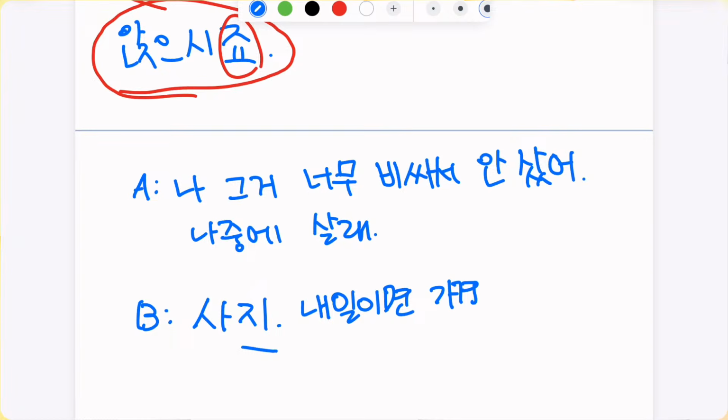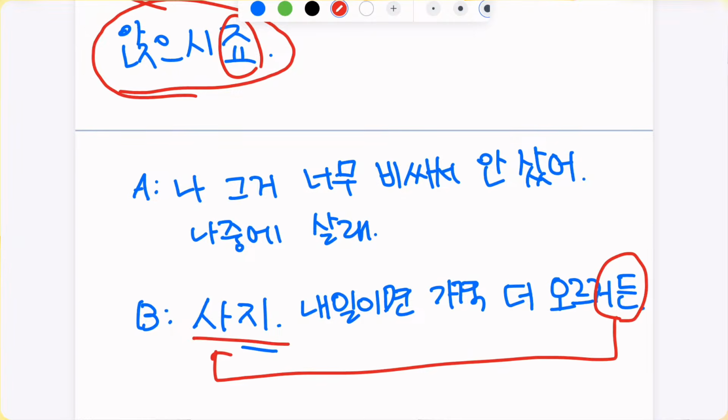내일이면 가격 더 오르거든. It's a reason for why I suggested you buy it. 사지. 내일이면 가격 더 오르거든. Because the price will go higher tomorrow. 내일이면 더 오르거든. 그렇게 됐습니다. 그리고 드시죠. 맞아요. 드시죠.